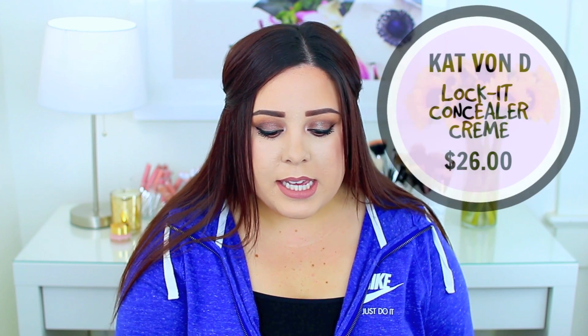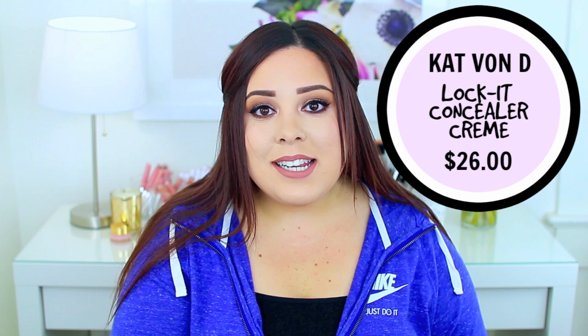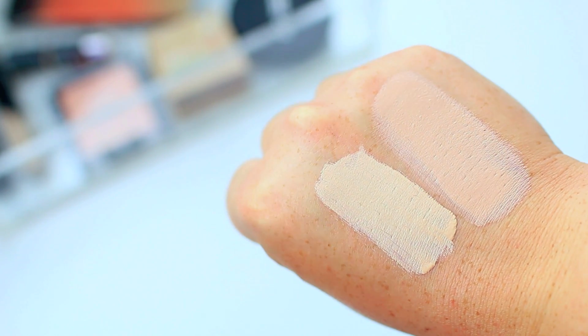The next concealer I have talked about in a few videos, but I just do not like it, and I'm disappointed again because I love the brand. It's from Kat Von D. It's the Lock-It Concealer Creme, and I have the shade L5 Neutral. I did do a video comparing 5 high-end concealers, and I talked about my favorites. This one was definitely my least favorite. I think it will work for some people, but it didn't work for me.